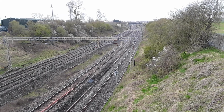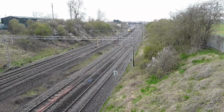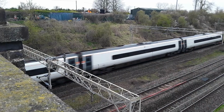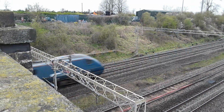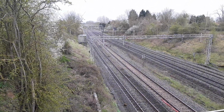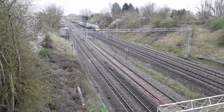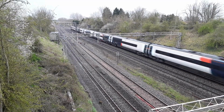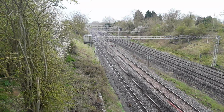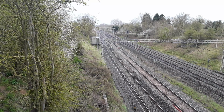Okay, the next train to pass by is going to be another Avanti West Coast Class 390 Pendolino going from Manchester Piccadilly to London Euston. 390.124 with that one. Okay, the next train to pass by is another Avanti West Coast service going from London Euston to Glasgow Central. 390.049, and then we have a Freightliner 66 leading a fully loaded intermodal set going from London Gateway to Garston.